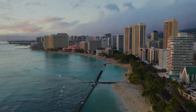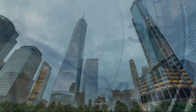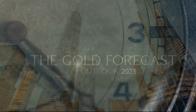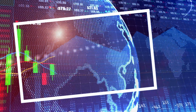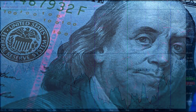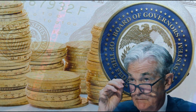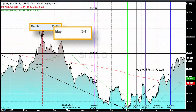It is 9 o'clock in Honolulu, 2 o'clock in New York on Friday, 30th day of December 2022, and this is our Outlook 2023. First, we are going to take a detailed look at silver using daily, weekly, and monthly charts. This first chart is a daily area chart based upon the high. What we want to point out on this chart is the effect of the Federal Reserve as it raised rates over a period of time throughout the year with a rate hike at each FOMC meeting since March.